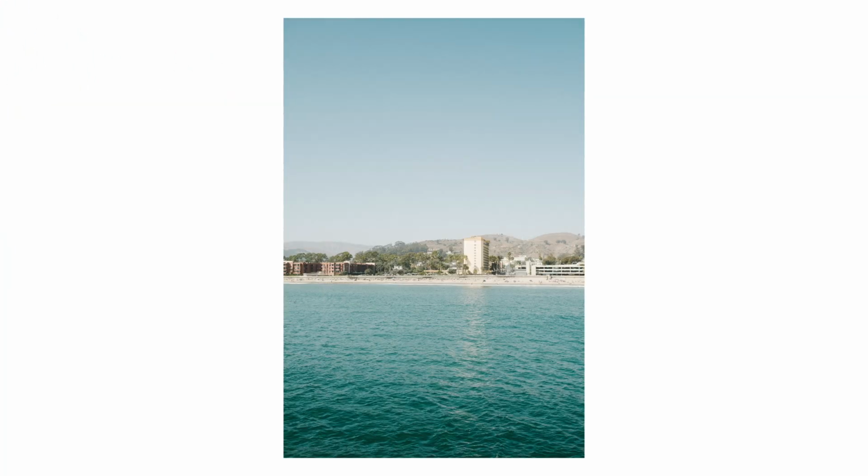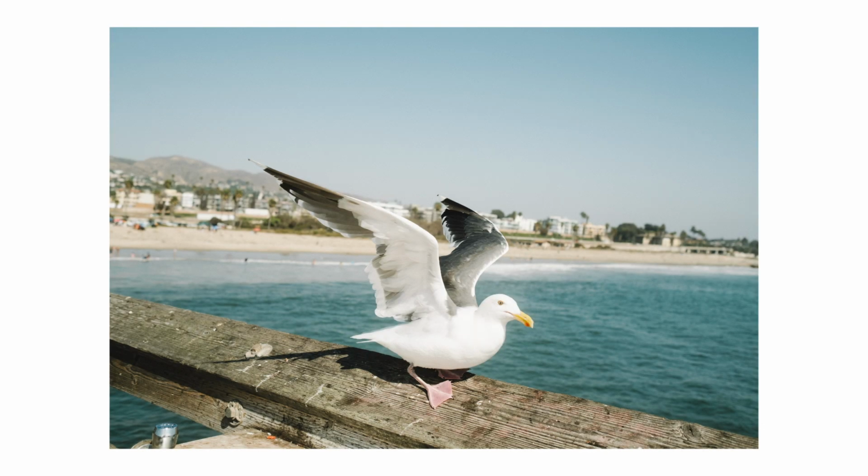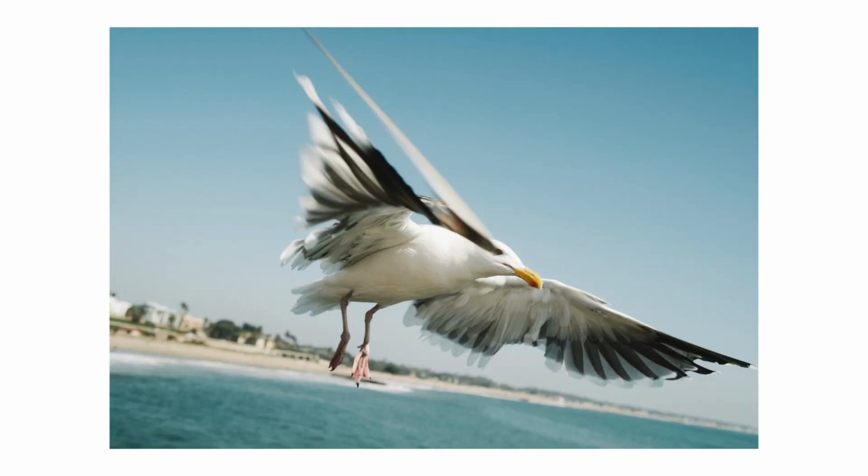I had just picked up my Leica, I'm just kidding, I didn't pick up a Leica. I picked up a Fujifilm X-Pro3 and I was testing it out with some of the film profiles.